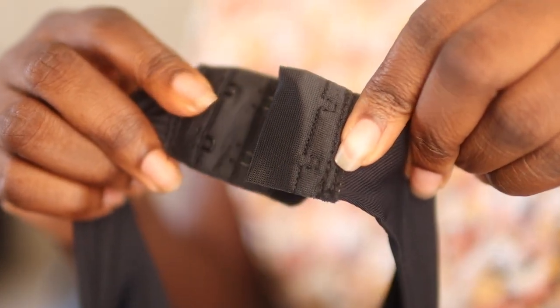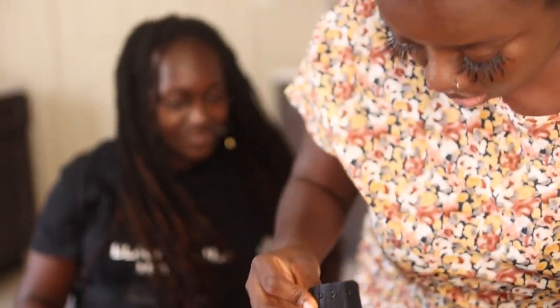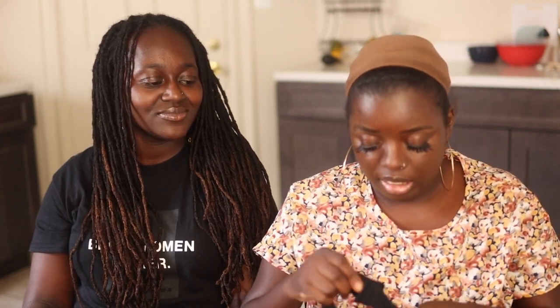All right, so one thing I noticed about this wig is not a Velcro strap. It's like a bra strap, which I'm not mad at, actually, because sometimes the Velcro can loosen and wear and tear, but this will not. I'm just going to put it on the second hook, and we're just going to put this thing on. We got to be twinning.